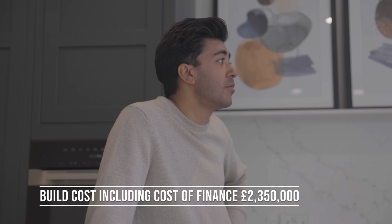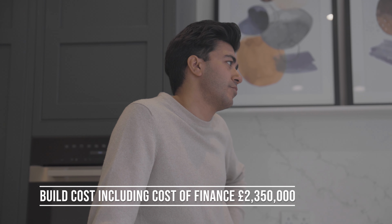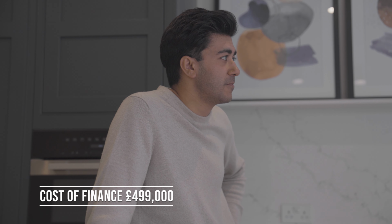And in terms of your cost of works? They skyrocketed because we went through that period of material price inflation. So we're probably standing at just over 2.3 million. And does that include your cost of finance? That does. That includes all of your costs for basically delivering the project. Yeah, but cost of finance is just shy of £500,000. Yeah, which is where you'd expect it to be.